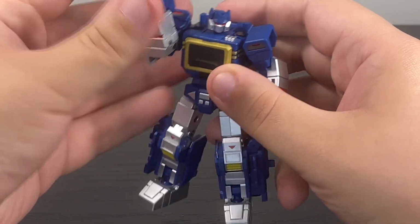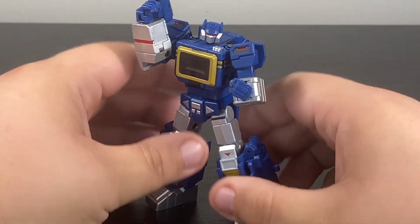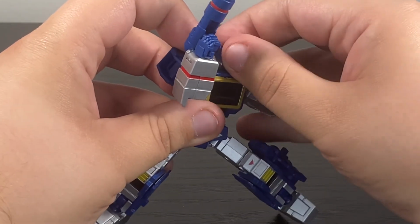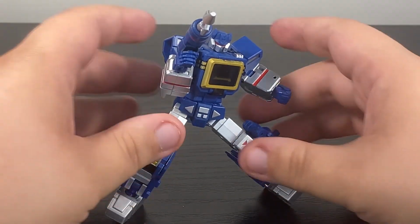His articulation is dreamy and buttery smooth. There's a nice heft to this figure. It is a perfect Soundwave. One of my favorite figures of him ever. And a nice little reminder that Iron Factory is one of the best companies doing transforming figures today.